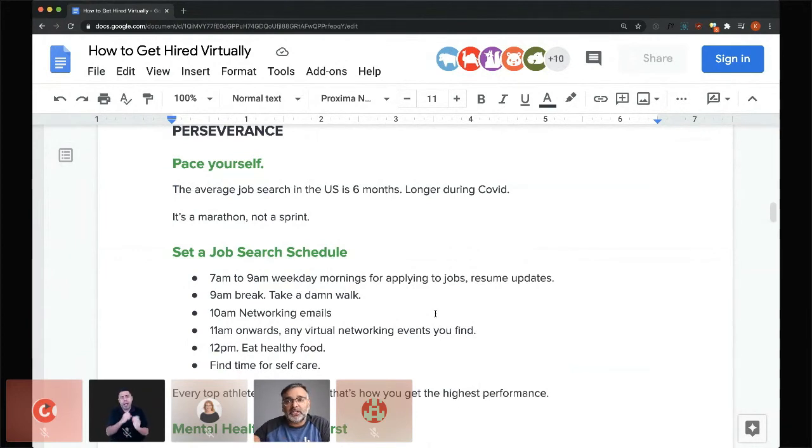The top athletes in the world, they take breaks. That's how you get high performance, right? If you're an Olympic athlete, there's a day of the week where you're taking a break. Job search is no different, right? It's a very hard thing to do. It can be a lot of work. It can break you down. So pace yourself, take rest, okay?